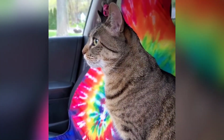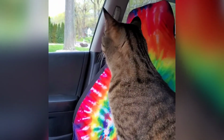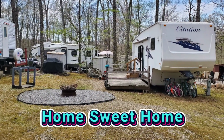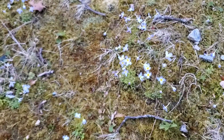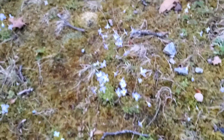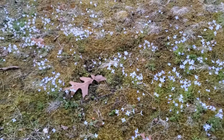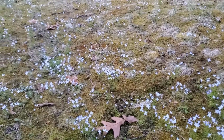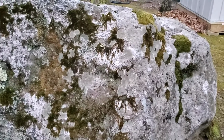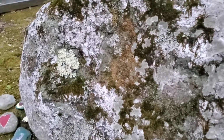Evie's getting ready to go on her very first vacation. She's so excited to be in the car. Our campsite is covered in moss and these adorable tiny flowers. My absolute favorite thing about our campsite is this big, beautiful rock with all this gorgeous moss on it.